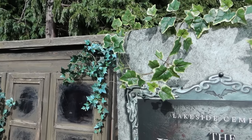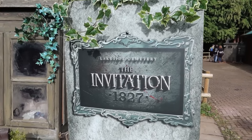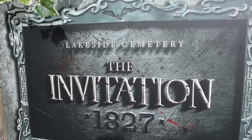But for repeat guests coming here, then yeah, it's too samey. But overall, they're still great attractions compared to the other two. I mean, the Invitation is really down there at the bottom. I don't know why they brought it back this year as an audio experience again. I'd have actually rated the event higher without that.